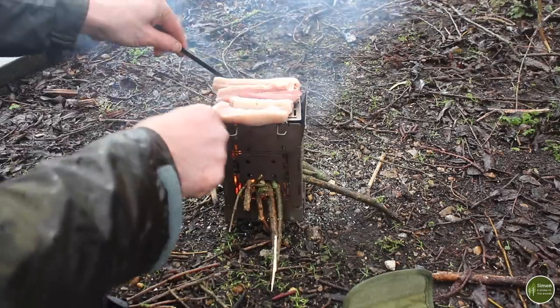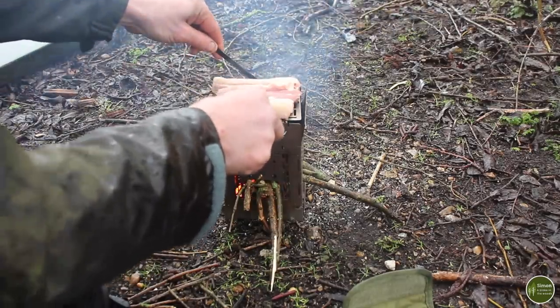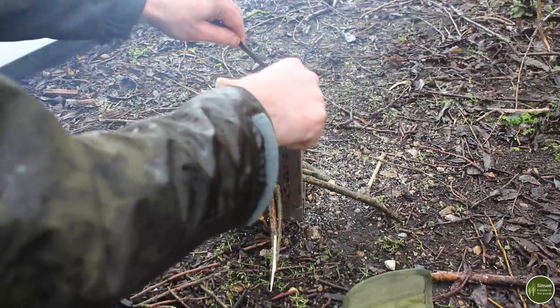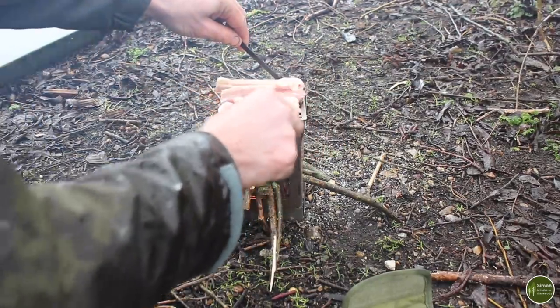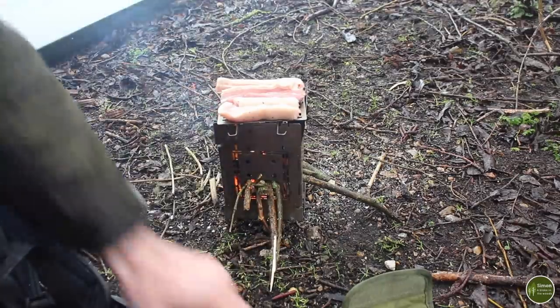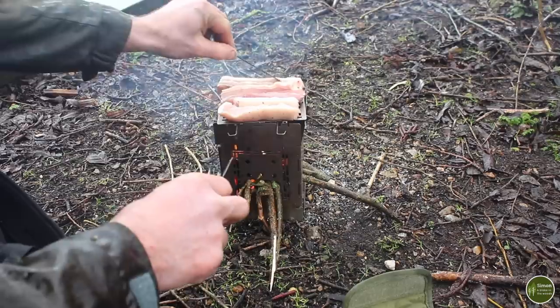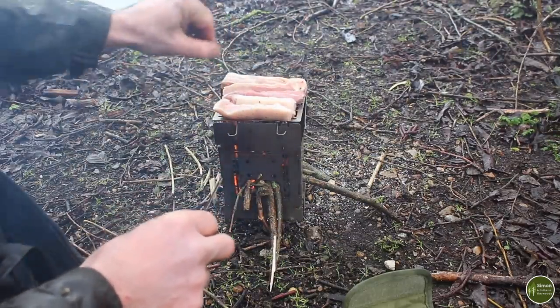And I'm going to say this just because I know somebody will comment. I know that the grill is supposed to sit in the slots on the top of the firebox, but I find it a real faff to get it in and out. So I've just chosen to rest it on the fire sticks this time. Just see how well it works, basically.